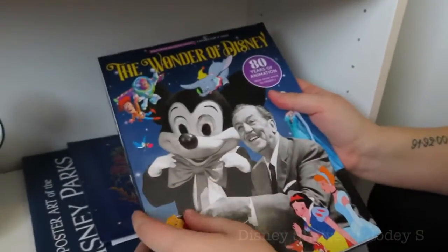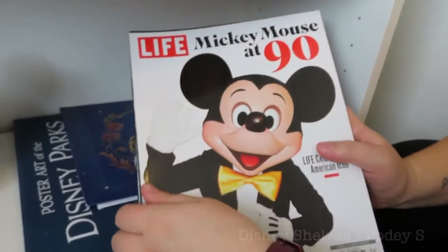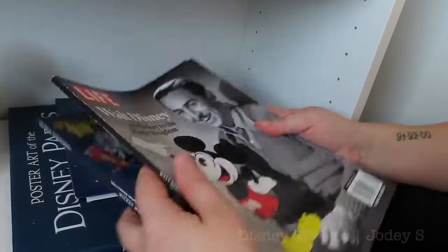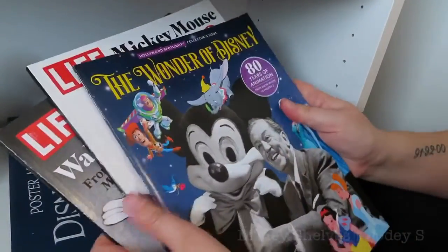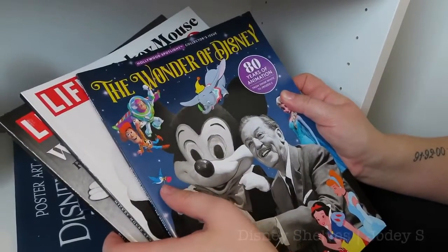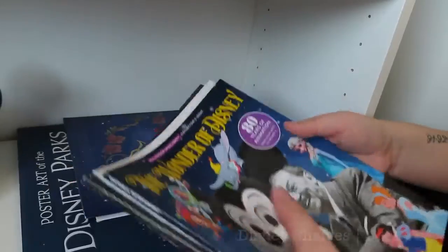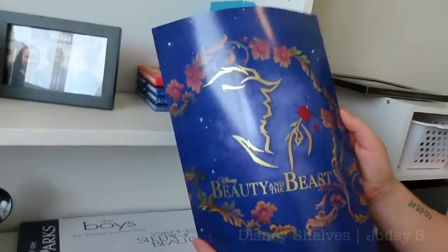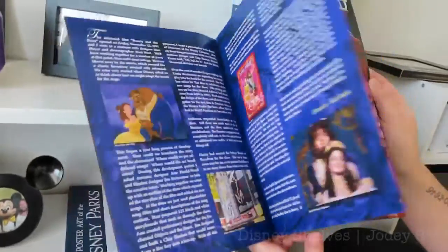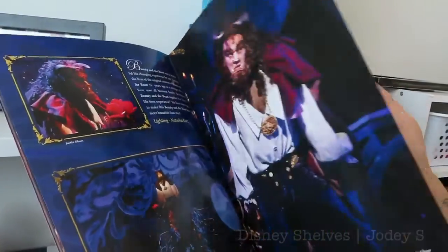And then I have a whole bunch of Disney magazines: The Wonder of Disney, Life, Mickey Mouse at 90, Life, Walt Disney from Mickey to the Magic Kingdom. That's all I have up here, but I do know I have a lot more that may go into the basement when the basement is finally done, and if they don't go into the basement, some more might come up here as well. I have the program book from when I saw Beauty and the Beast on Broadway. I bought this book for myself because I love Beauty and the Beast.